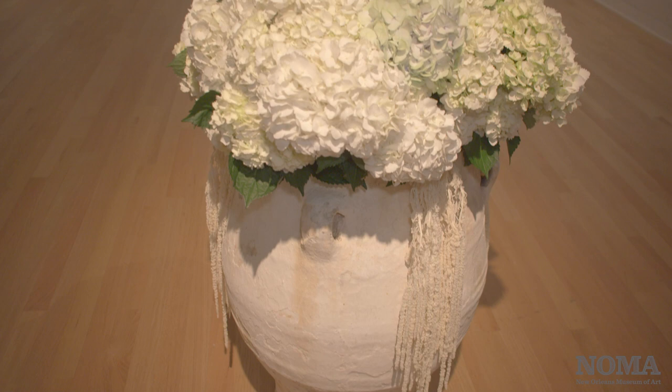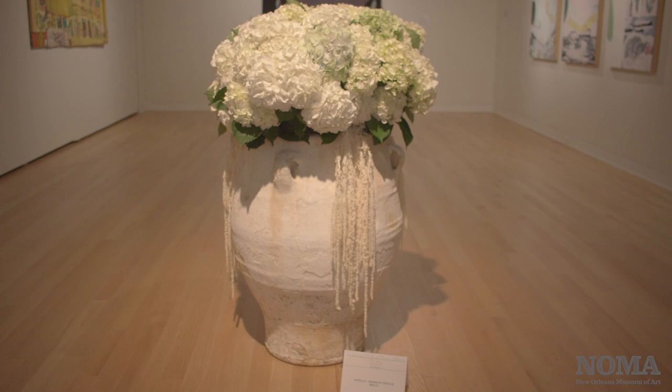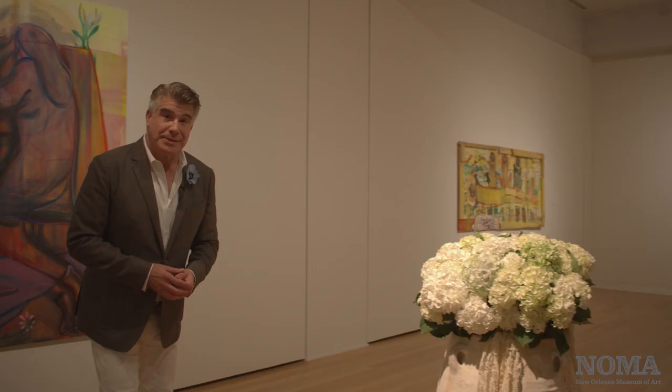But right here, we have a Stella Brule. And her work is gorgeous. There's nothing like a white hydrangea. They're just gorgeous. And in this white urn, it's very monochromatic and simply gorgeous. There's more.